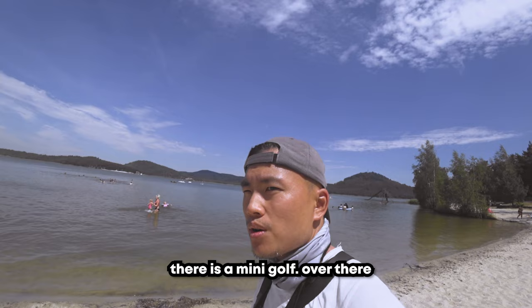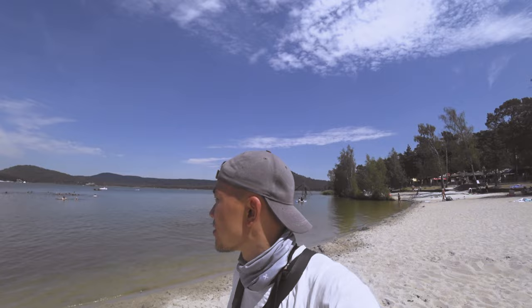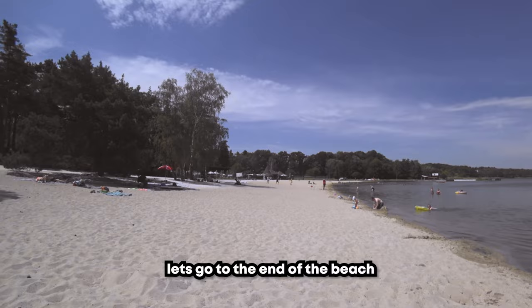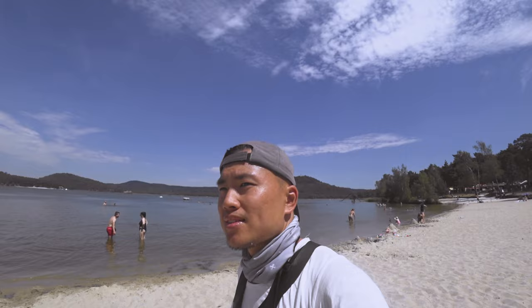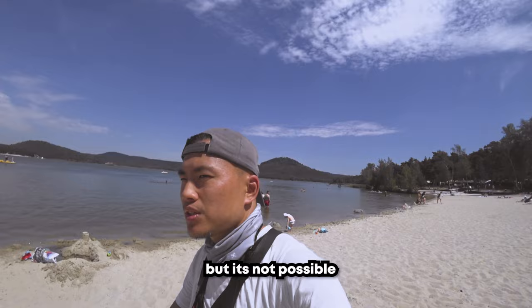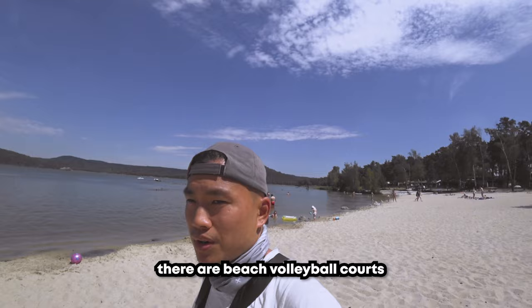There's a mini golf over there. Not bad. If you didn't know this is a lake, I would totally believe that we are at the seaside. So let's go to the end of the beach, and then go back and come up with the next plan, because I thought that we would cycle through this area, but actually it's not possible. There are beach volleyball courts there.